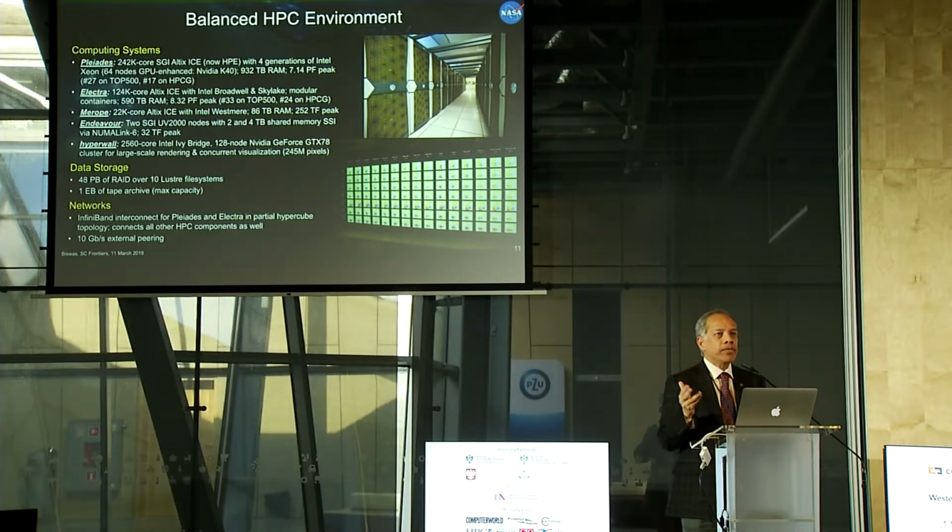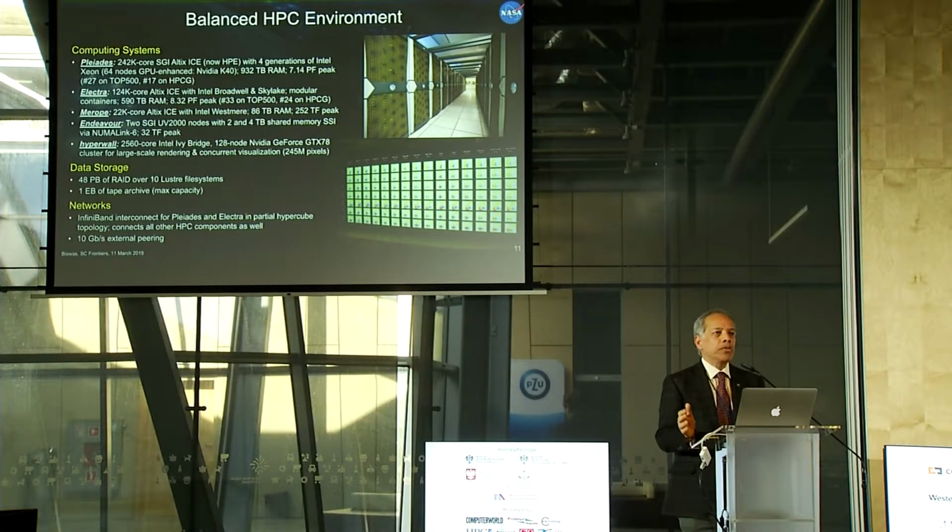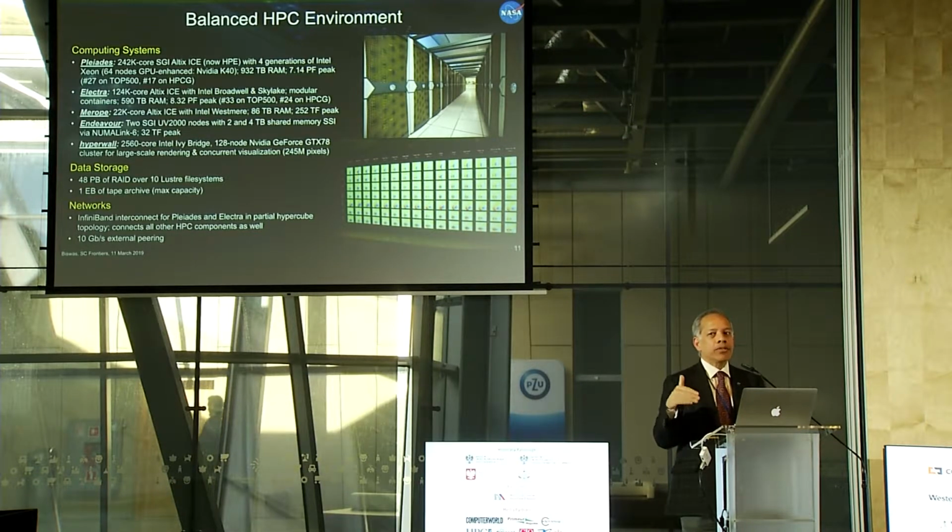We also have a large visualization wall. Many of you who have visited Ames probably have seen it. We were the first to build this kind of a wall, and now those are available almost everywhere. But the idea is that you can use it to do computational steering, in the sense that you can actually look at results while they are being computed.